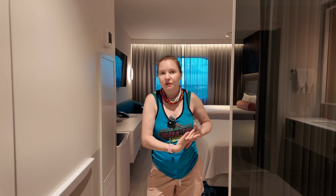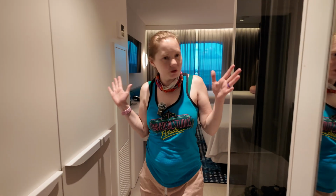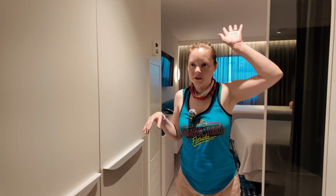But we want to show you a couple other things. We're going to go upstairs and show you the room. So let's do that right now. So we are in our room here at Stella Nova Universal Resort. We have the standard room with 2 queens, so we just thought we'd do a quick room tour. Coming into the door, there's a nice full-size mirror.